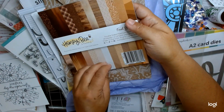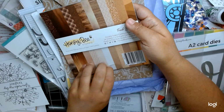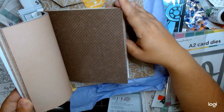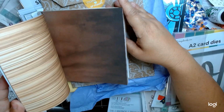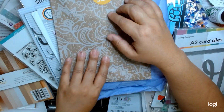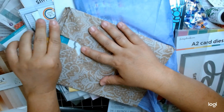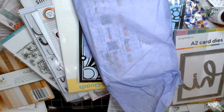I got this one, which is called Freshly Brewed cardstock. I try not to buy too much paper because I have so much paper. But the reason I got this one was I really liked the wood grained look, because a lot of times I use it for house scenes and things like that. So I did get that. That was also on sale. I don't even know, what is this? Oh, this is waffle flour. And then they just had a huge clearance, so I got a bunch of stuff from Honeybee.